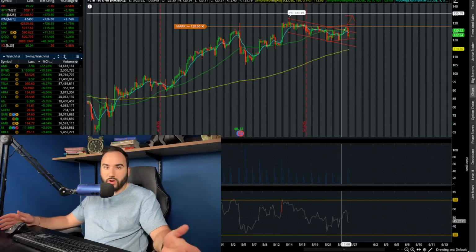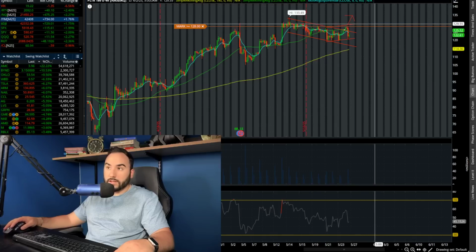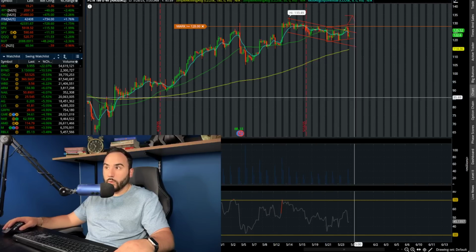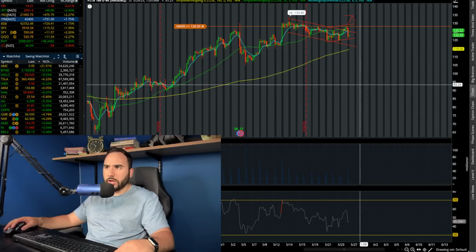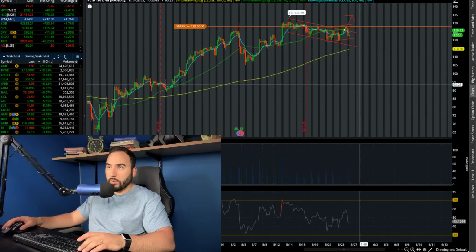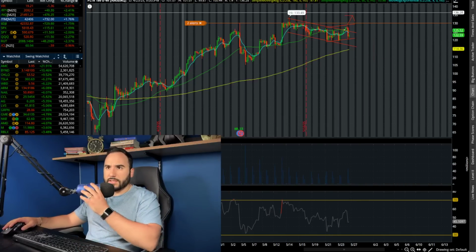We might have some red days on green days. It makes sense because we're up so freaking much. But yeah, let's see what it does in the short term on that 30-minute time frame. Alerts are set at 128. I'll put another one at $130 a share. Let me do that right now. Let's do that. Mark is at or above $130 per share. So two alerts are set here on PLTR.